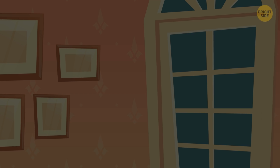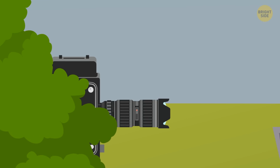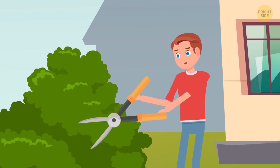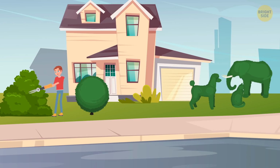Dense shrubs in your yard will give the burglar a place to hide, and you might not even notice there's someone trespassing. Keep your shrubbery closely trimmed. It'll not only keep you safe, but also add a bit more shine to your yard.